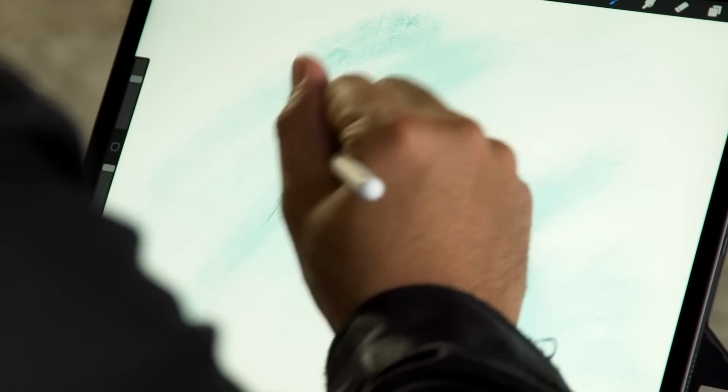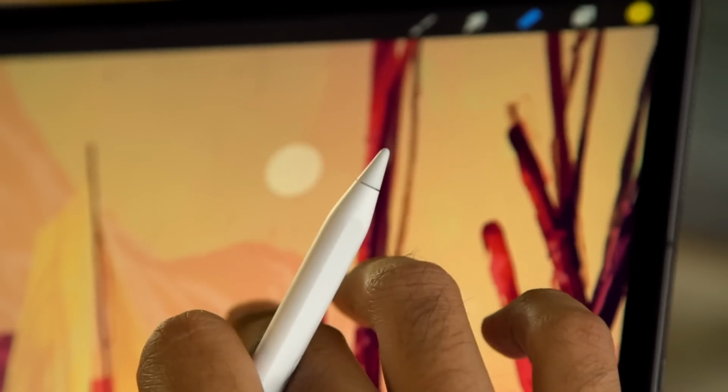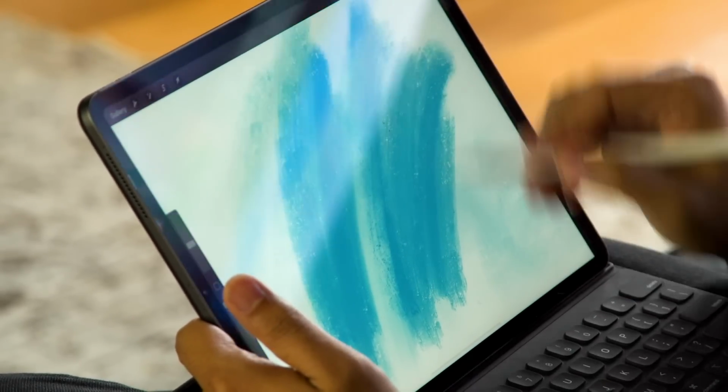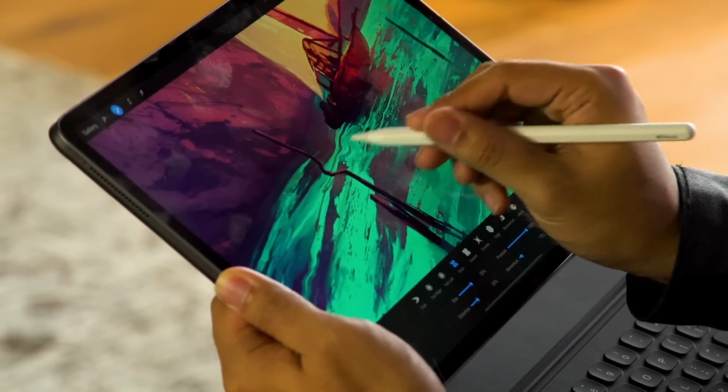Unfortunately, there's no way to just save money and buy an older Apple Pencil instead because there's no Lightning port here for pairing. You have to shell out $130 for the new one. If you're a serious sketcher or a digital artist, it's probably worth the expense, but everyone else just does not need to worry about it.